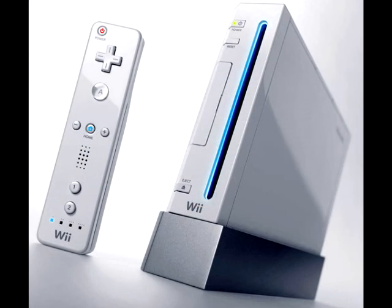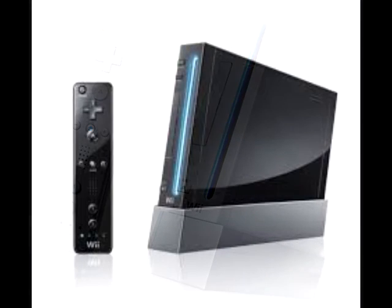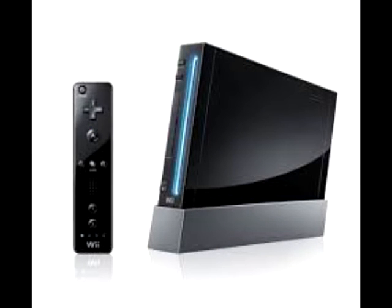So the next console I owned was the Nintendo Wii. Now this was a weird one, because I also owned two of these. I owned one when I was in the States. Also owned one when I came back here. It was a good console, but once again just got bored with it. Didn't buy any games for it. It was good when you play multiplayer games, but I just obviously got bored of it and sold it.